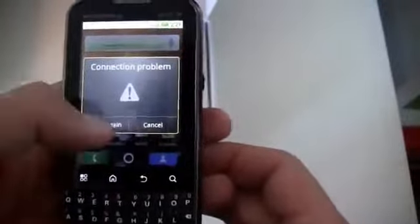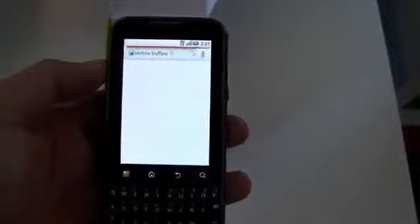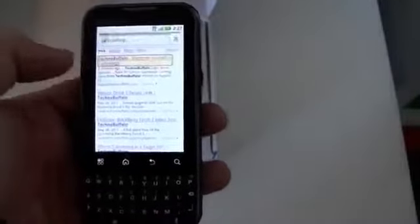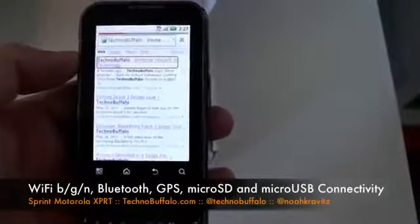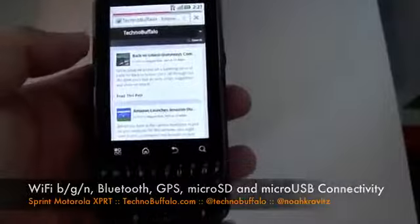There we go. It's because I had the hotspot on, I guess. The phone has Wi-Fi, Bluetooth, all that good stuff. You can use it with VPN. It's a business class device here.